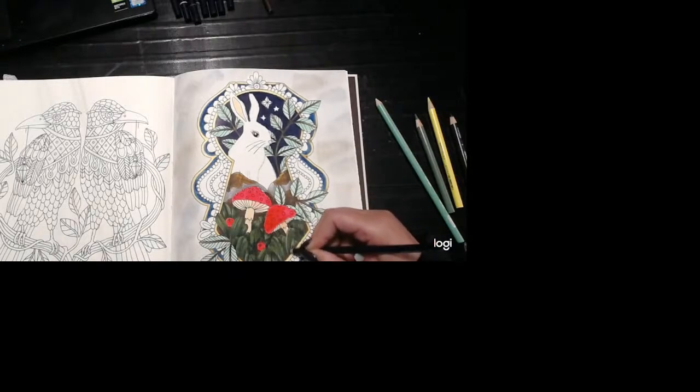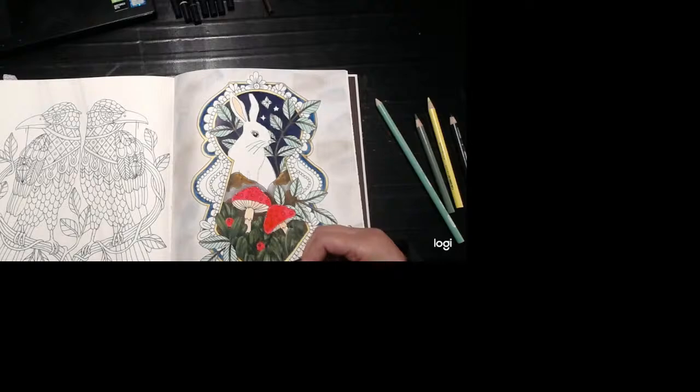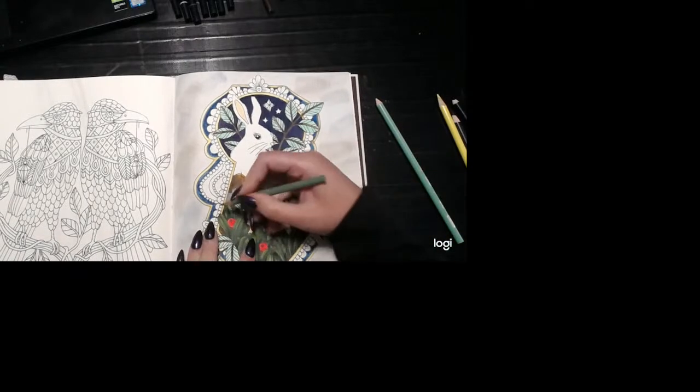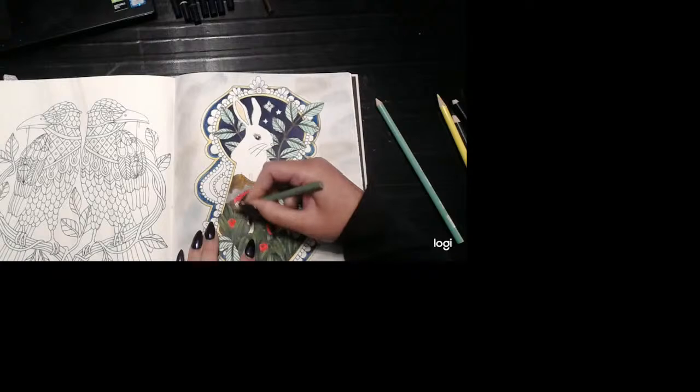Okay, I need another color of green. Well, maybe we could use that Kelly green. We'll try that. So I'm just putting this indigo in to put in a little more dark. Then we'll grab, yeah, let's try the Kelly green. Yeah, that works.